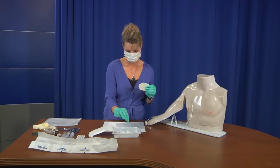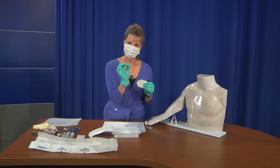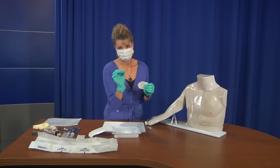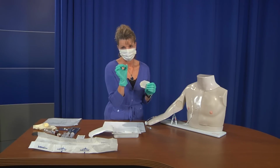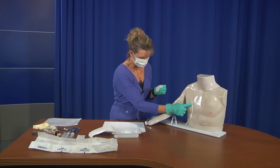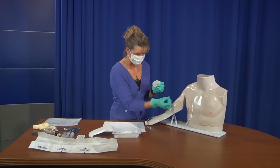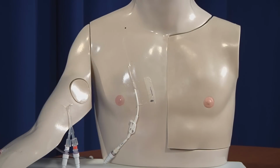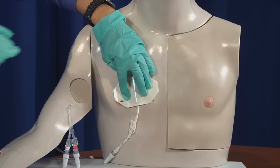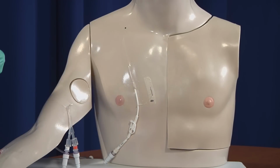The other part is, sometimes in the bottom of your dressing change kit, you'll see a button, and it's got a gel inside it that has antibacterial solution in it, and that button fits around the site here. So if you should find that in your dressing change kit, all you do is slide that button around the opening. Then you would apply the opsite over that. That's it.